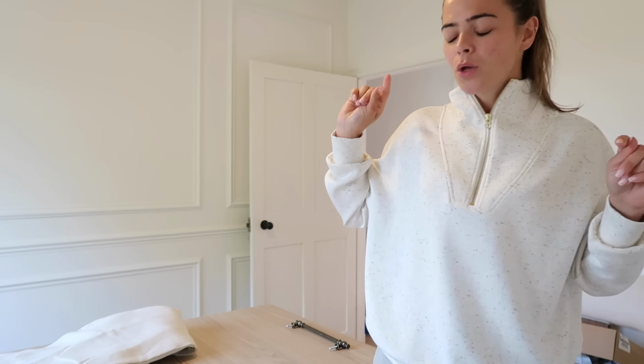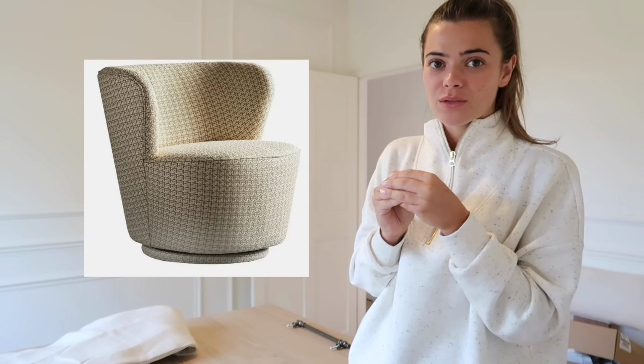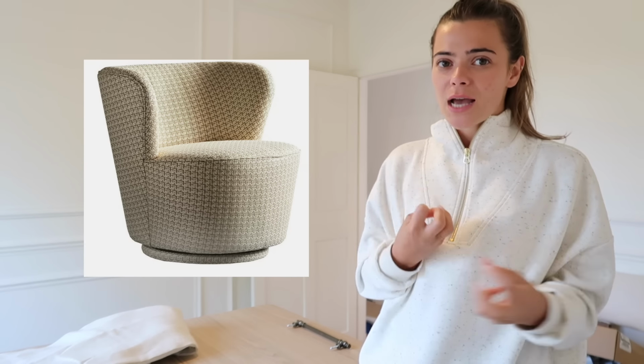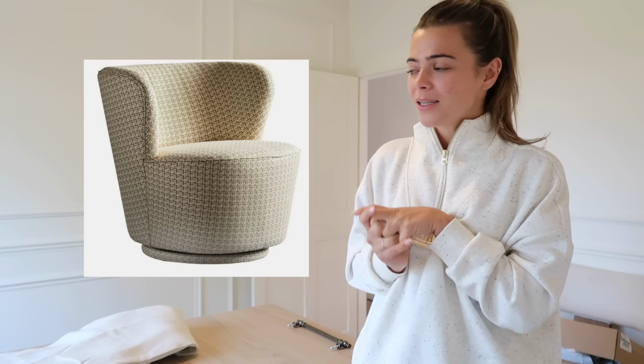And then for my armchair, I want a cocktail armchair, something quite small, and I've seen this one from Andrew Martin that I think is absolutely beautiful and just adds a really nice bit of texture and fabric to the room, so I think I'm going to get that. Again, it's not cheap, so I will be waiting and saving up for these things.